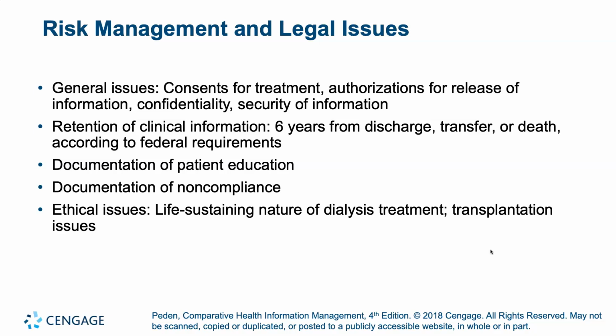We need to document non-compliance. This is becoming a bigger and bigger thing in healthcare. If you have a non-compliant patient, you have a patient who skips dialysis appointments, or you have a patient who refuses to take their meds, you need to get to the bottom of it. Because first of all, you got to document it. Document the fact that they missed the appointment. Then you need to follow up and find out, and be careful about how you approach that. You need to approach it from a caring standpoint.